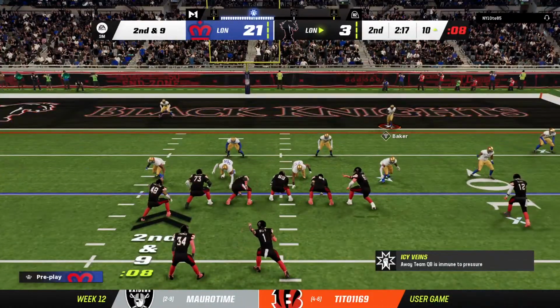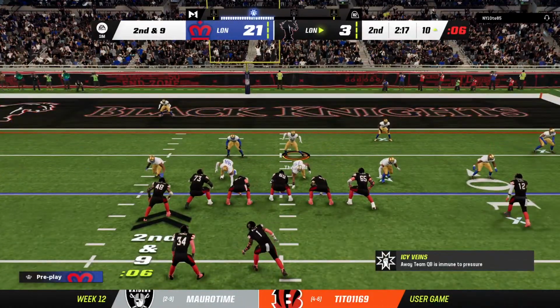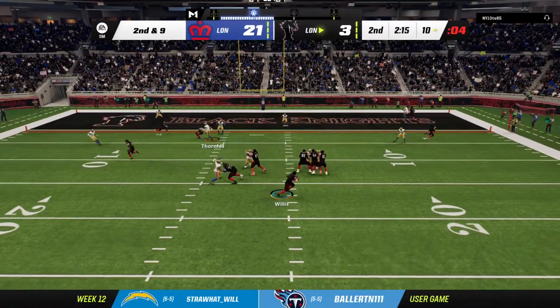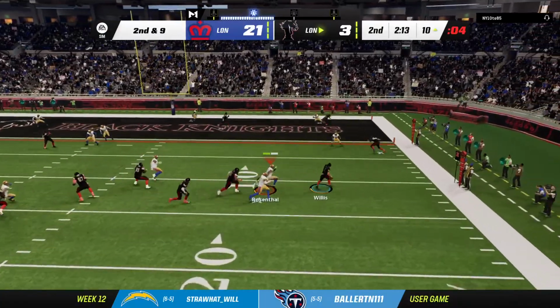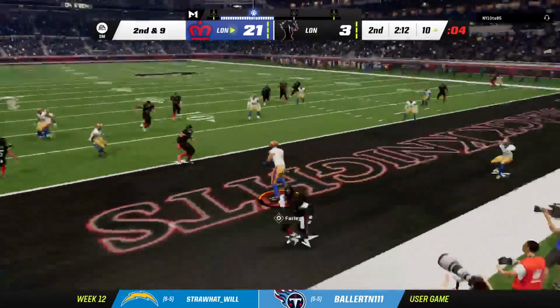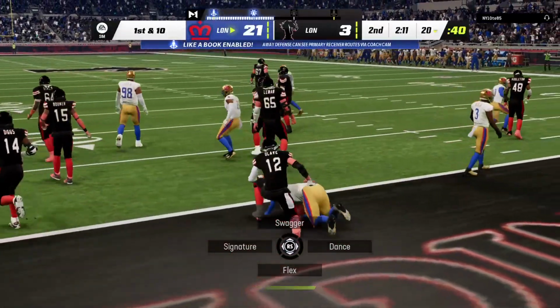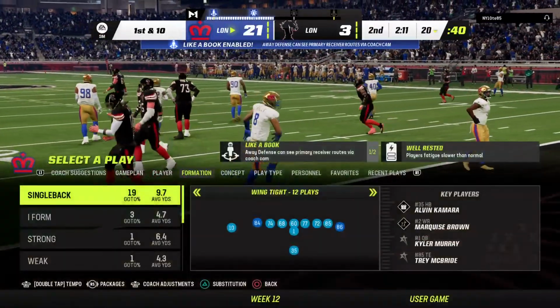18 Rattler. Buffalo 18. Willis out of the gun. And it'll be intercepted. Picked off by Caleb Farley. And a big turnover there as his guys will get the football.